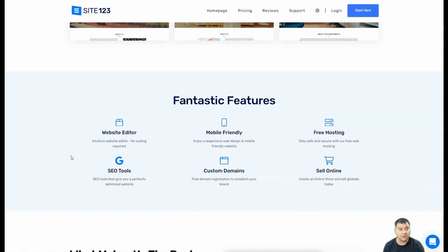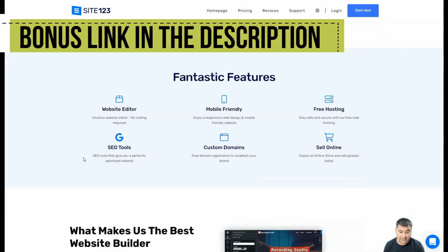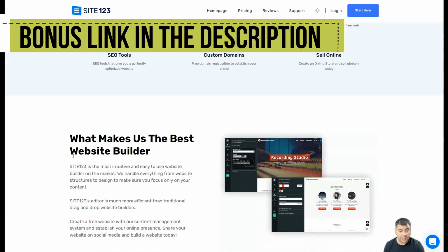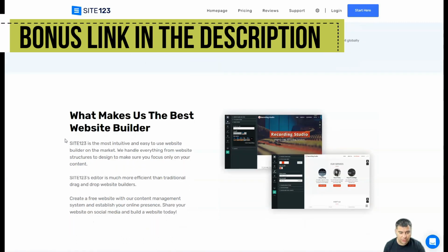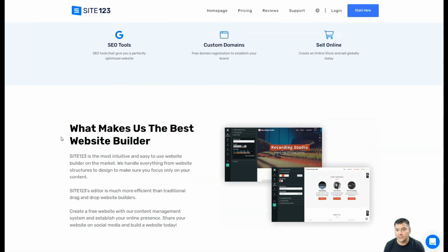Custom domains: there are nearly 400 extensions, and you can register your own custom domain with the name of your brand, with the name of your business, and you can even build an online store using this editor. This is absolutely simple. It's easy to use. It's absolutely intuitive. So I want to show you how it works from inside.